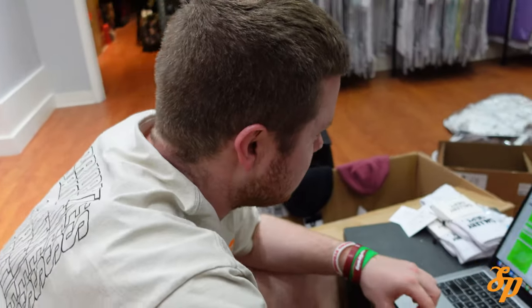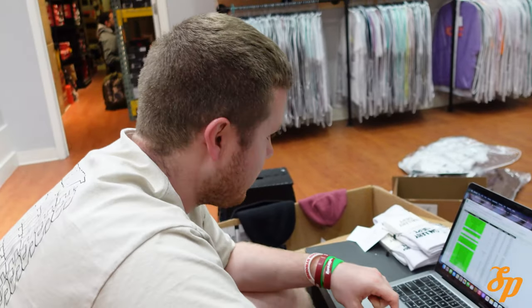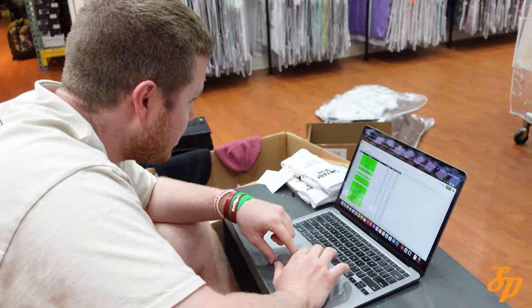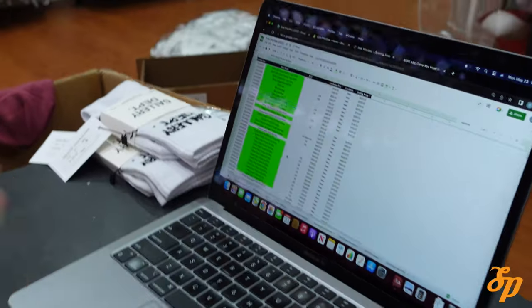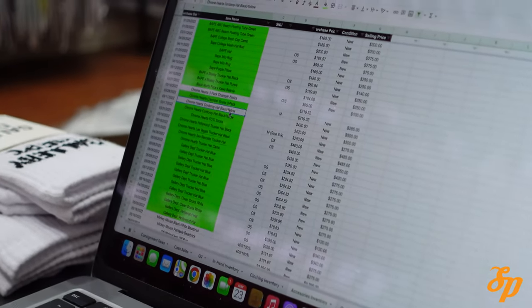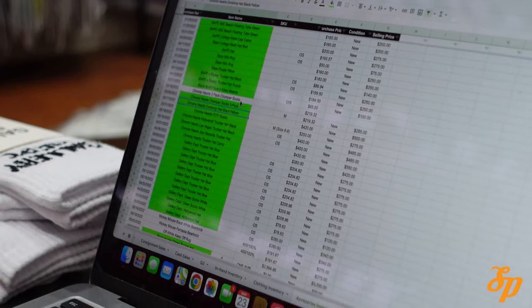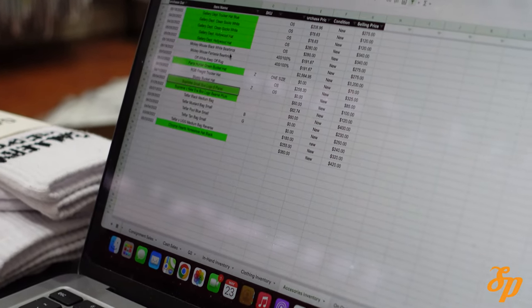Alright, so this is what happens when we don't have something. So this item either got stolen or we forgot to log the sale. So for accessories, one, we have that. So delete that. Don't have that. Place in the box. Don't have that. Don't have that. We have all those.